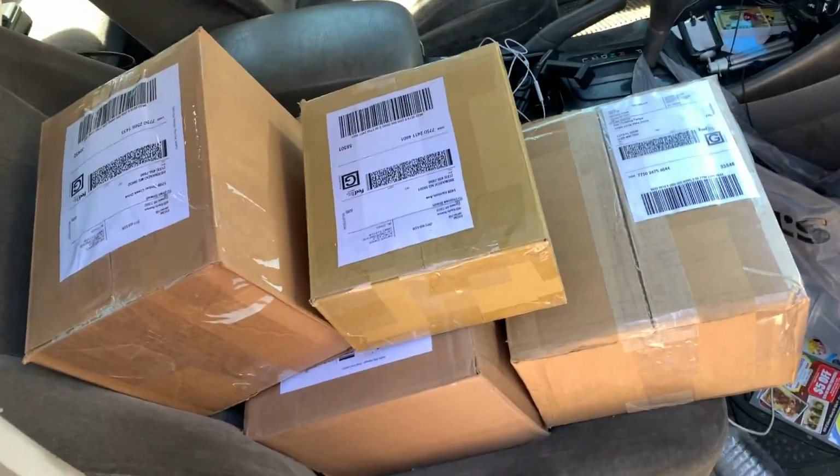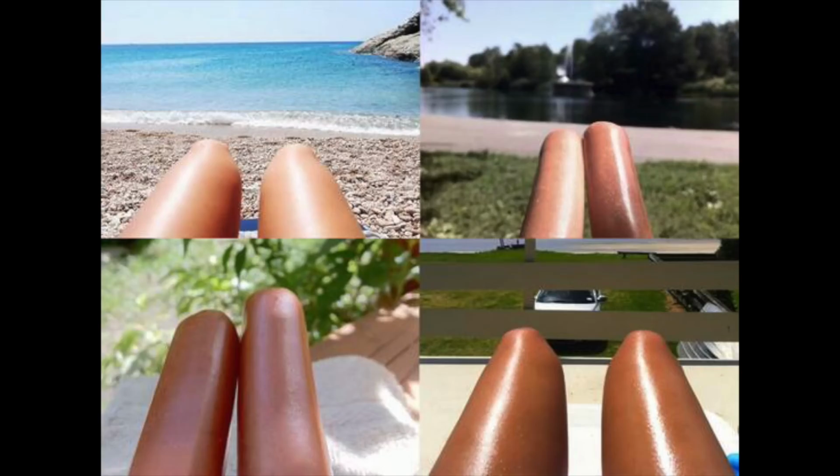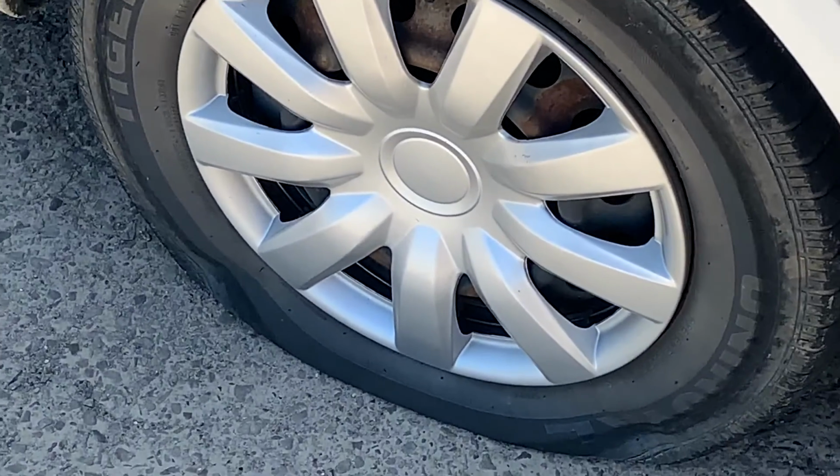Nice. So I got all the paint, not all the paint, but some of the paint package that we saw in the last video. So it's headed to FedEx with me. The sun's coming out, so I'm trying to get a tan on these hot dogs here. Naturally, always something going wrong.